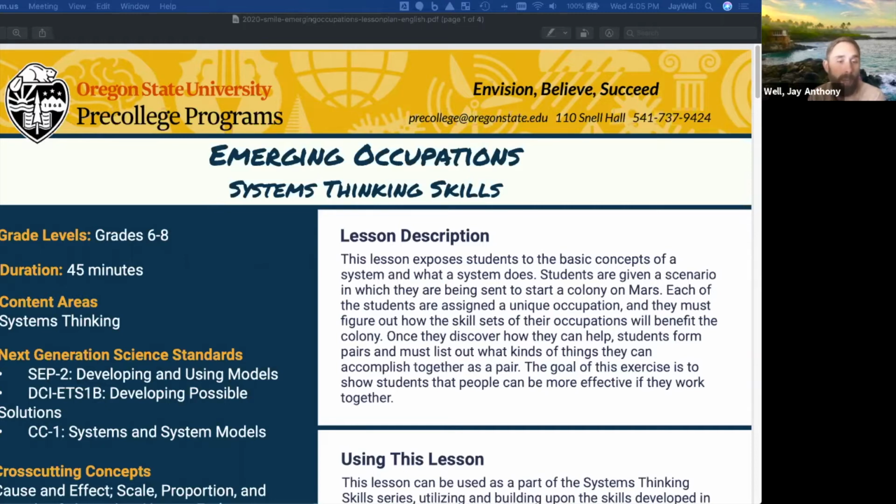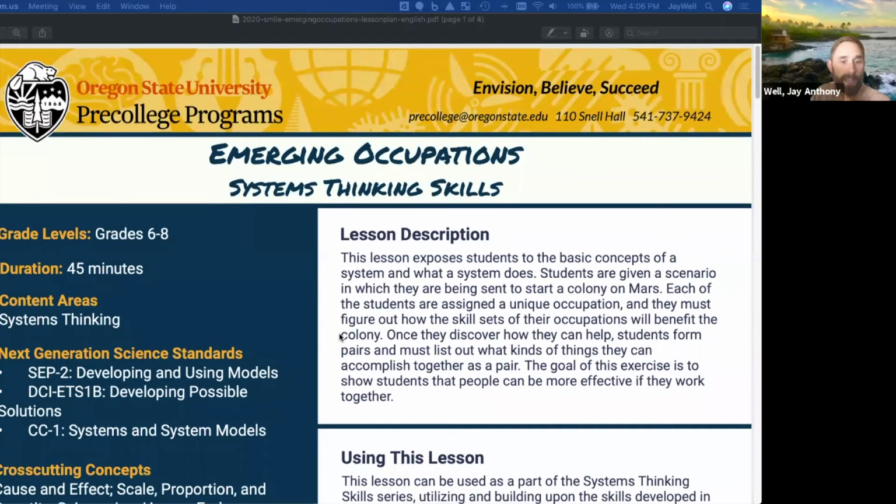Even when we think about occupations as unique, a teacher, for example, needs an infrastructure around them in order to do what they do. Just like all the different occupations within this lesson do. So students are going to discover on their own how different occupations can come together to create a system that allows them to be more successful, and in some ways allows them to have new skills when they work together. The goal of this exercise is to show students that people can be more effective if they work together within a system. And when you're going somewhere isolated like Mars, it's this system that is imperative to having a successful colony.